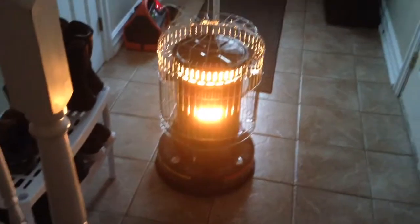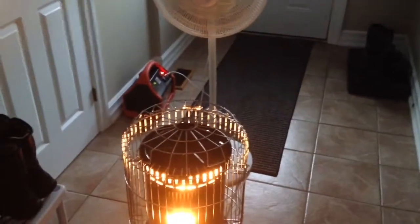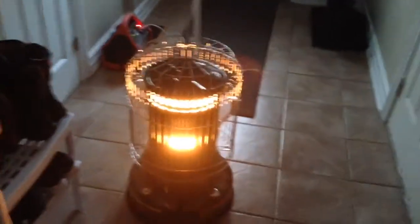Hey, one second, buddy, guys. Just one thing here. There's another one of those lights I've set up there, running a fan off the heater. Really good heat distribution. One of the things, stay away from the heater, buddy.